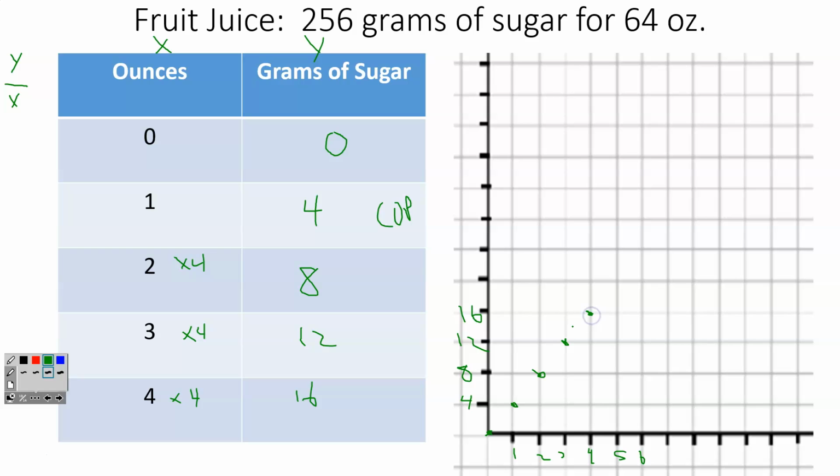Now this only works if my table is proportional, if it goes through 0, 0. So I'm just going to connect my dots now. There we go. And there's an example. So we'll get more examples of these in the coming days, but that's kind of an introduction for you.